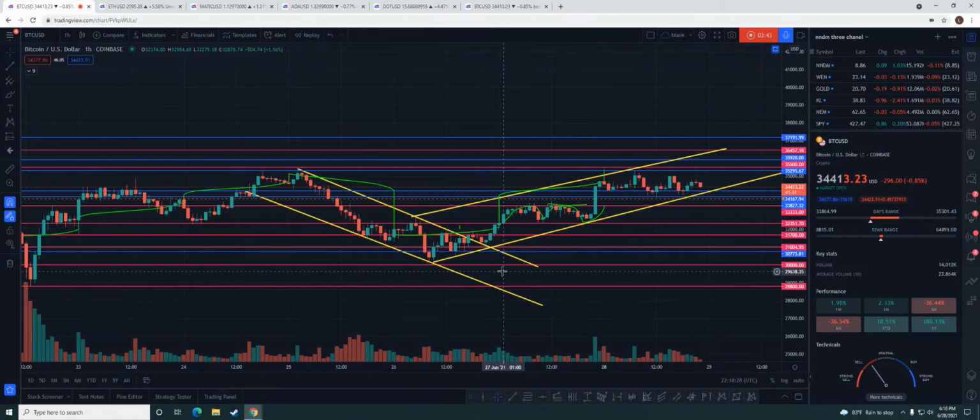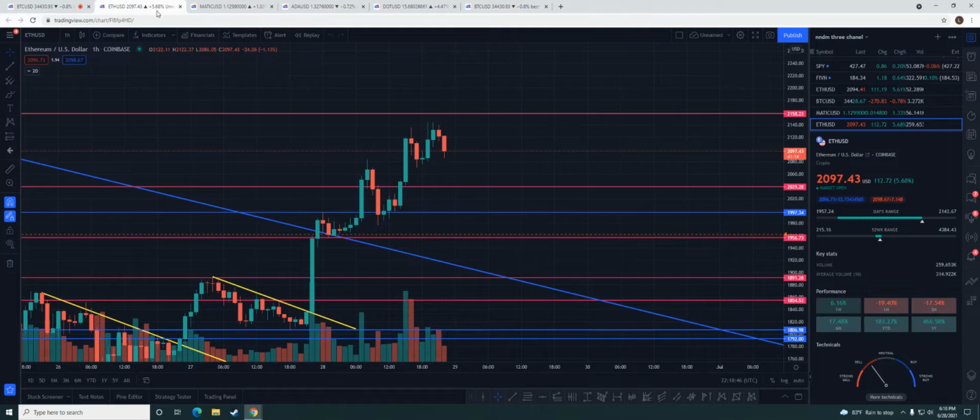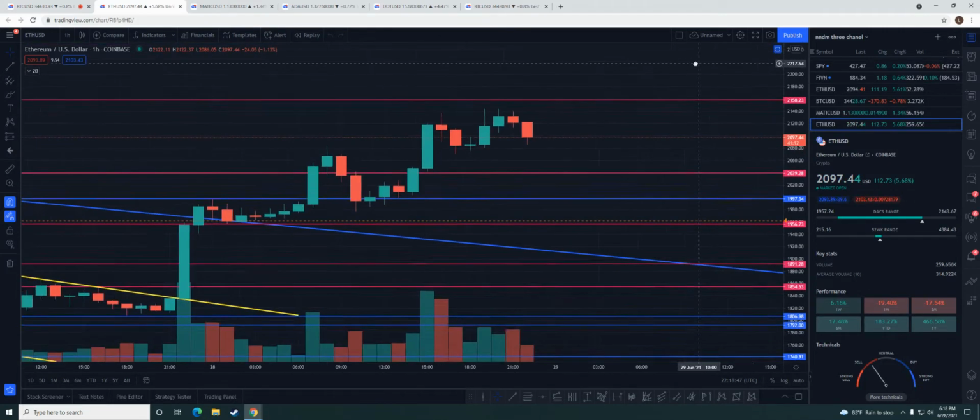All right, and I'm going to do Matic and Cardano and Ethereum and DOT. I'm going to go through all these. Now, our next chart, we're going to look at Ethereum. So that's Bitcoin. We want to see Bitcoin holding this line. We want to see it just keep going up in the trend. All right, what do we see with the Ethereum?